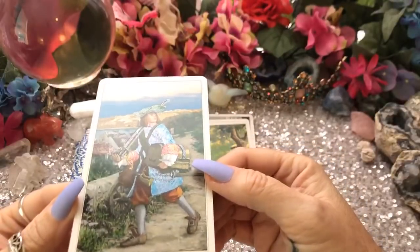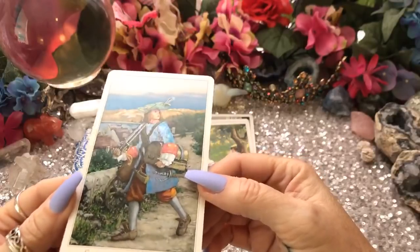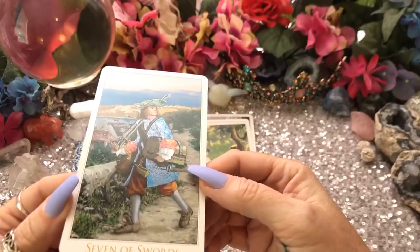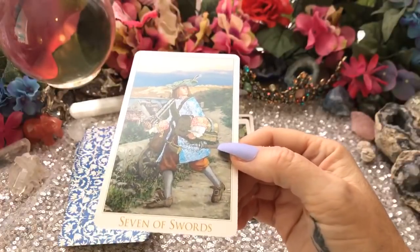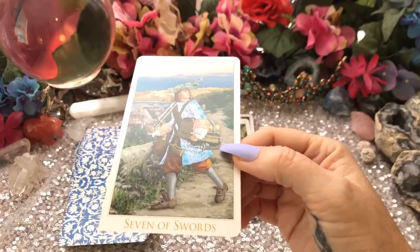So, it's been a long journey, but I'm on my way. Now, I do feel a little sneaky at times. I don't know why I have to do it this way. I'm sorry that I have to kind of go behind people's backs sometimes, or just keep things to myself.